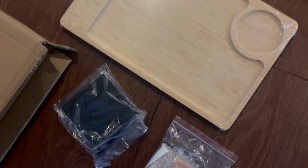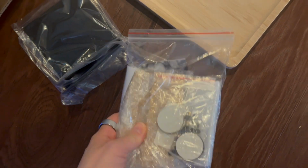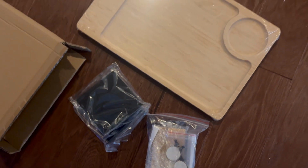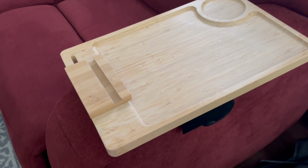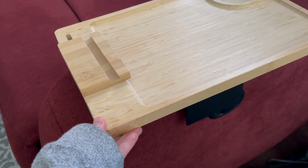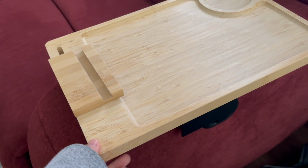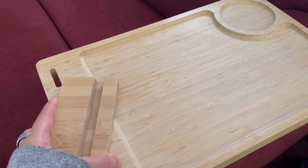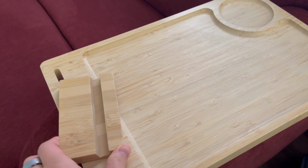This See You Mirror couch arm tray would elevate any crocheter's experience. Here is how it arrived. It's very easy to put together. It works with straight arm sofas and is very stable. It's made of pure natural bamboo wood and has protective coating so it's waterproof and easy to clean.